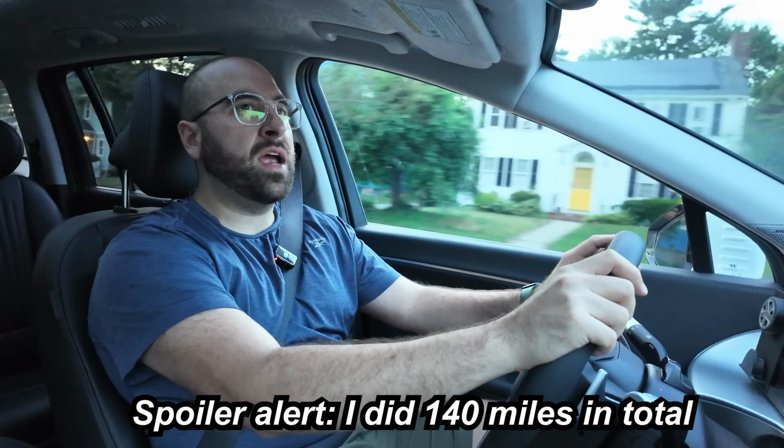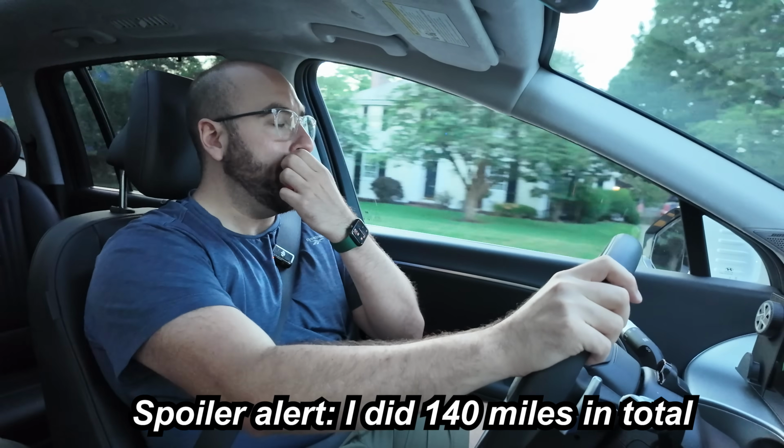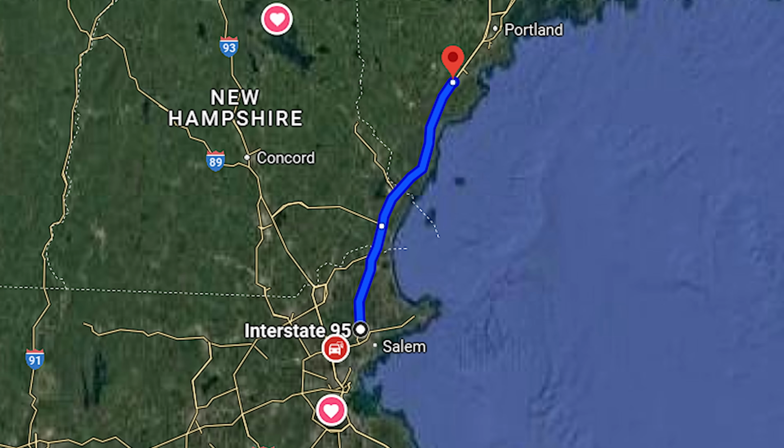We are heading out for our highway efficiency test. This isn't going to be a full 100 to 0% range test. We're going to be doing probably about 100 miles round trip out and back on Interstate 95 going up into New Hampshire, but it's relatively flat because it does run along the coastline, so no hills or anything that's going to make any weird anomalies in the data. But either way, we're going to go out and get some highway range data.